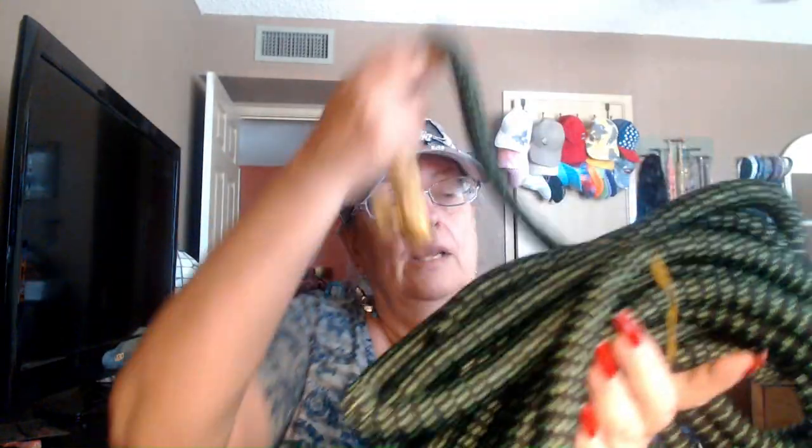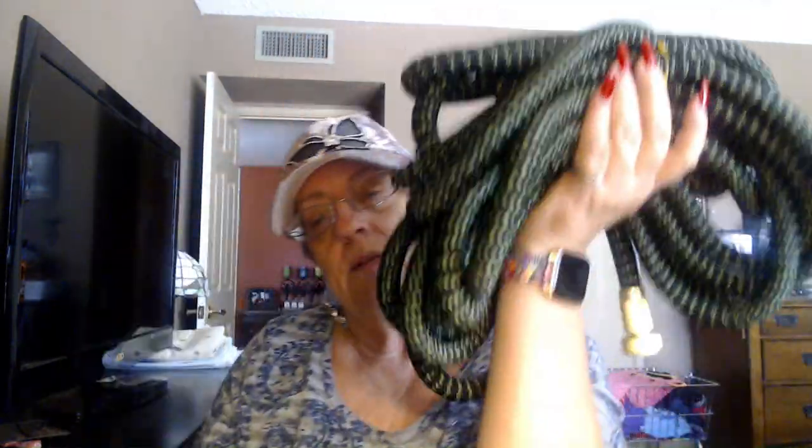100 feet of hose. Now remember, right now what you're seeing looks like about 50 feet, but once the water goes in it and it expands, it's 100 feet of hose. Great deal. Solid brass couplings on the ends of it. Yeah, this is going to be fun. Instead of being tedious, this is going to be nice. Going to be very, very nice for me to use.